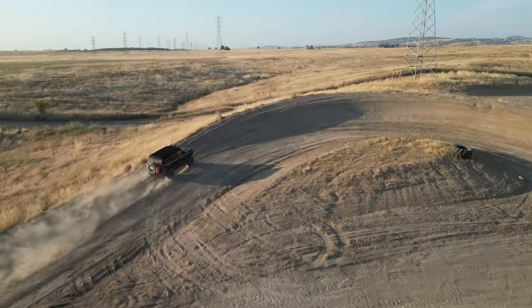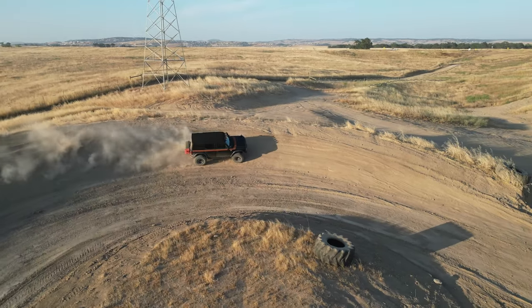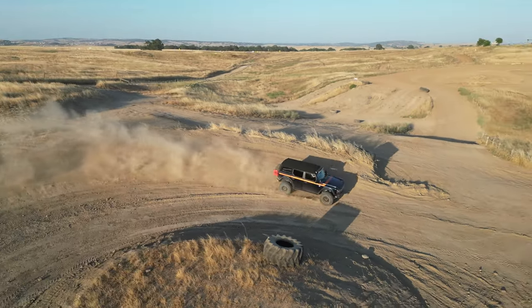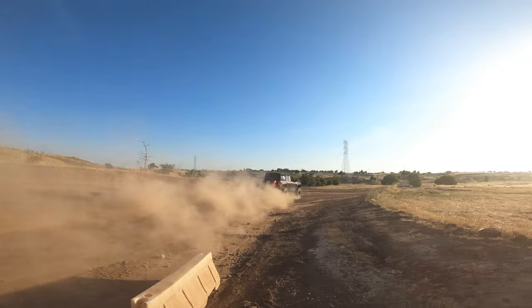I'm not biased at all. No, seriously, I'm not. And then for the jumping, super planted as well. I will say at higher speeds, 74 miles an hour, it got a little squirrely in the rear end.